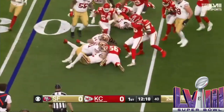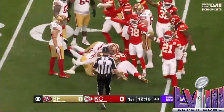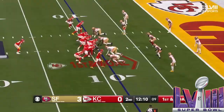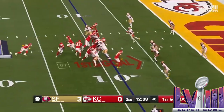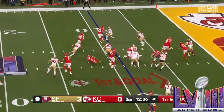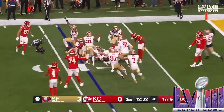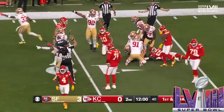Ball is on the ground. The ball is out. Karlaftis is there for Kansas City. Sets him up at the 9. 1st and goal. Pacheco cuts it outside. Tries to do it a second time. And he lost the football. And the Niners are on it.